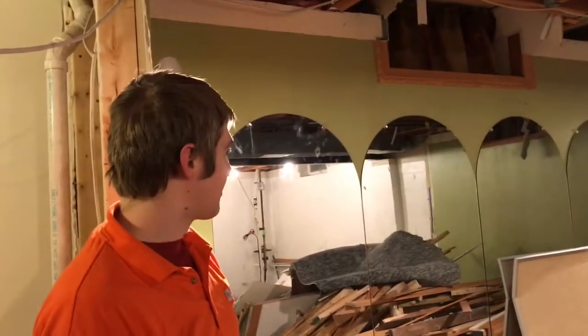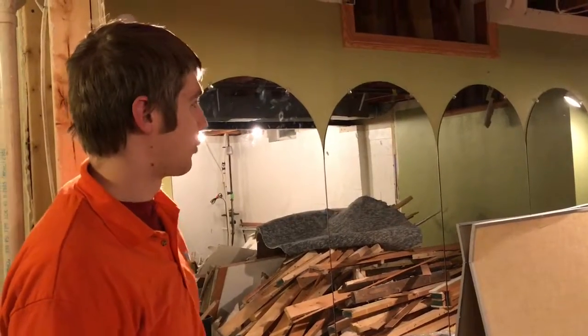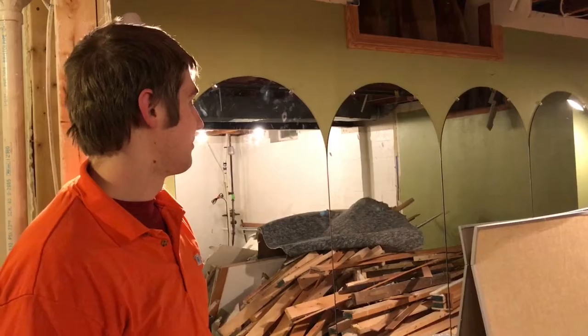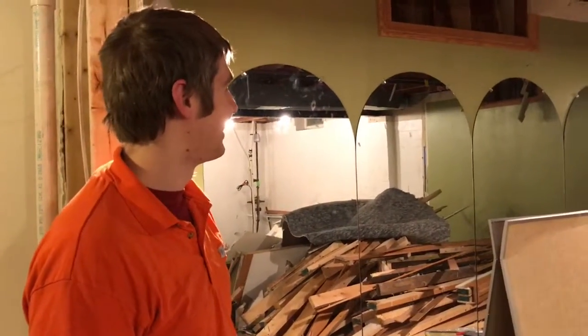Yep. That was part of the reason why I decided not to take this wall down, because I was like, well, I'll have to break the mirrors to get the wall off. And you don't want 28 years of bad luck. If I believed in that, yeah.